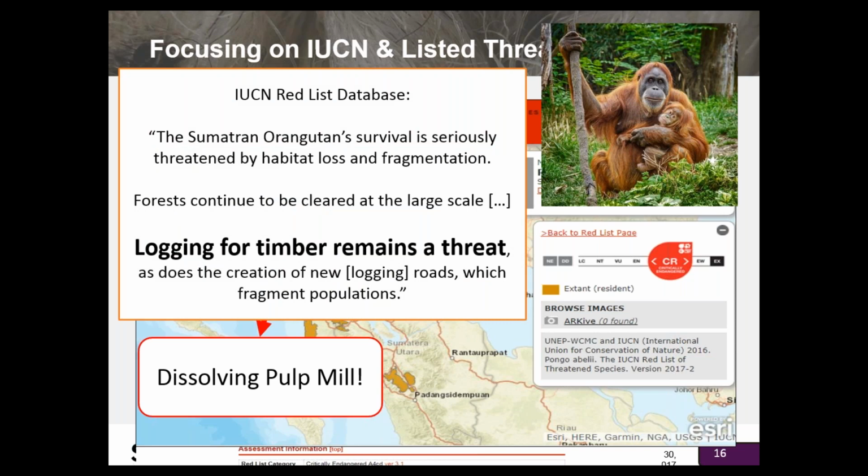And in fact, if you look at the data that this database provides, it actually calls out the different threats that are affecting orangutans. So I'll just read this out. Sumatran orangutan survival is seriously threatened by habitat loss and fragmentation. Forests continue to be cleared at the large scale. Palm oil plantations are a key driver here, but also logging for timber does remain a threat, as does the creation of new logging roads, which serves to further fragment populations. So in this area, you have forestry, you have a species in those forests, and the species is negatively affected because of harvesting that's going on.